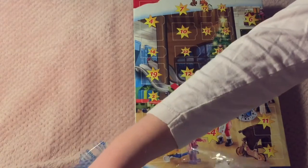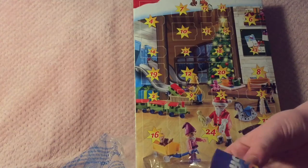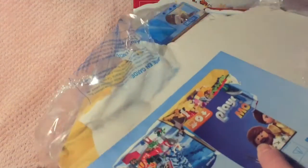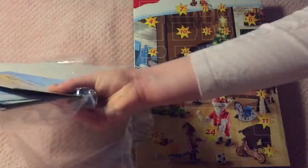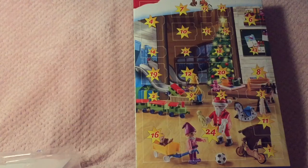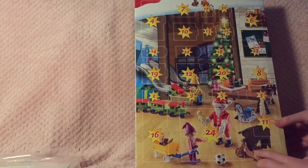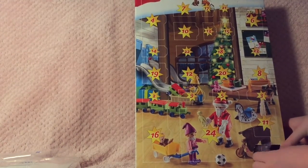Well, here's the place. Okay, so we'll sort that stuff out though. We've opened that, but we'll just sort it out after we've opened number one. Right, let's open number one. Where's number one? Here it is. Let's see what we get.